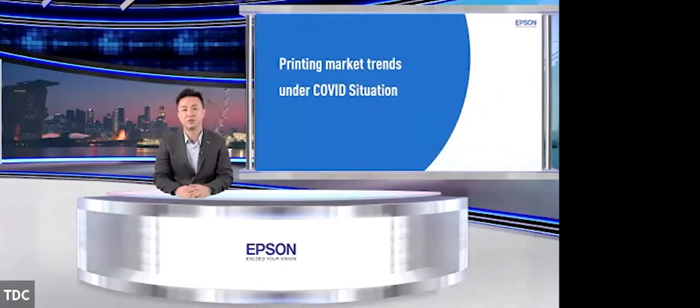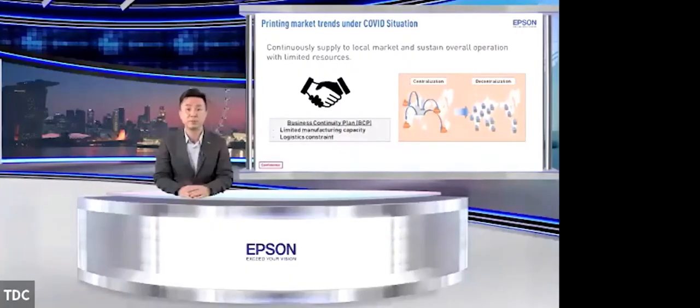Next, I would like to share with you the printing trend under the COVID situation. Under the COVID situation, most global companies have supply issues. So many manufacturers couldn't supply from their factory to their customer side. But from a business continuity point of view, we have to continue to supply. Based on this situation, global vendors are considering shifting from centralized to decentralized operation, especially manufacturers. Because of this decentralization, the opportunity now lies in ASEAN.